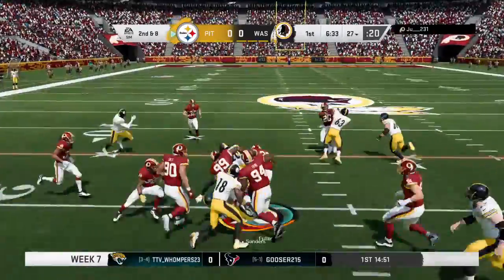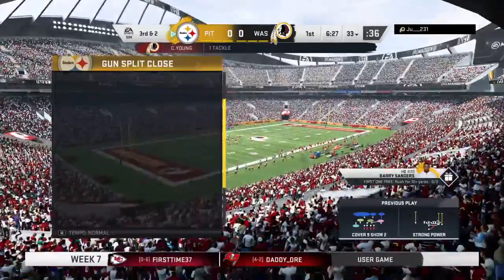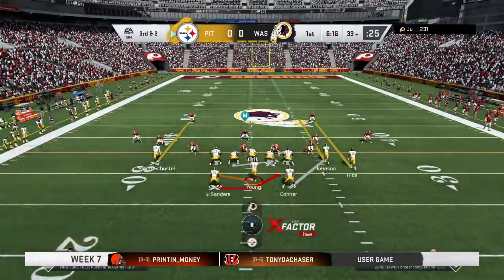It's a second down run with Sanders. Well, I think that's what they're going to need to do here in the first half. You've got to take some pressure off of this young quarterback, and no better way to do it than to establish the running game early. An early test, 2 plays in.